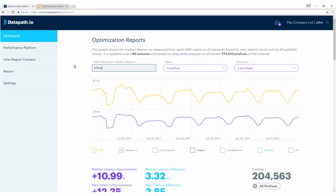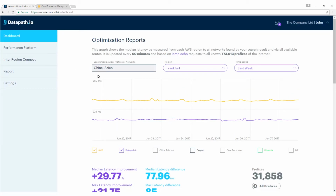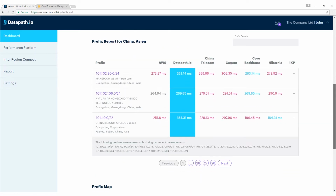In Europe, we find 204,000 IP prefixes, and those are shown as the median value up here in the graph. When sending traffic to China, you can also see our performance improvement even increase. So we have a median latency difference of 77.96 milliseconds and 30% latency improvement. In China, we find 31,000 prefixes. Each of those prefixes is measured from the AWS region and compared to the AWS value.